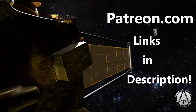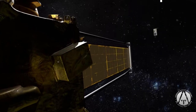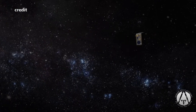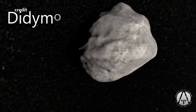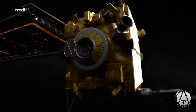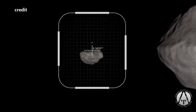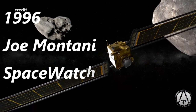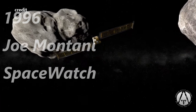We appreciate you. DART is a real kinetic impactor spacecraft, ready to launch into space later this year. The target is a binary asteroid called Didymus. The two asteroids orbit each other every 12 hours, and are tidally locked. Didymus was discovered in 1996 by Joe Montani of Spacewatch.